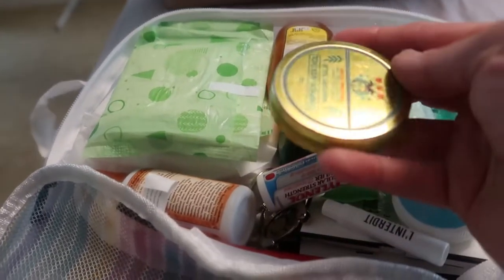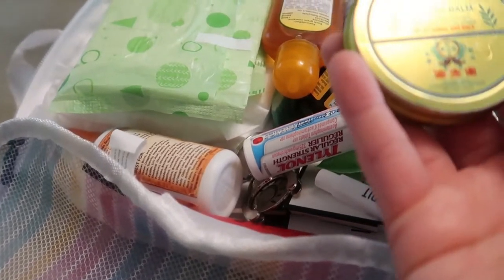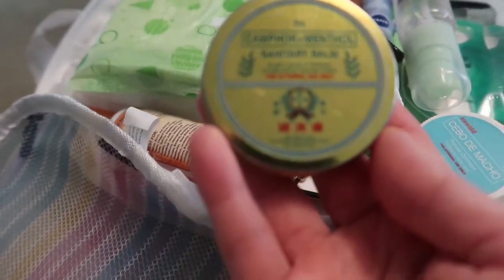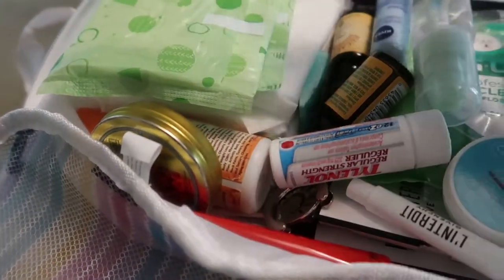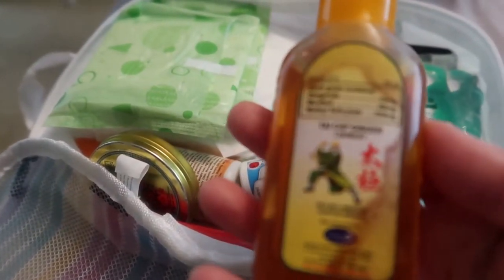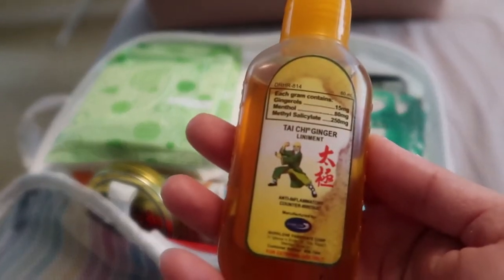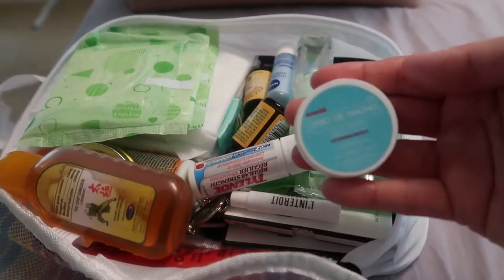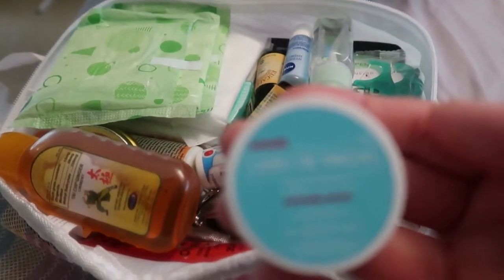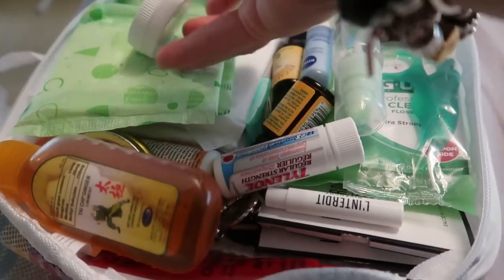This is from my mom. Ano ba to? Campur menthol. This is for headache as well. At least that's what I use it for. Padala din ni mami ko from the Philippines the last time. This is the ginger liniment. And this is for headache as well. Ewan ko bakit nandito ito. Sebo de macho. Alam na natin yung Filipinos kung para saan ang sebo de macho, para sa mga scars.